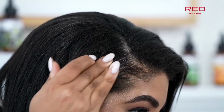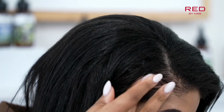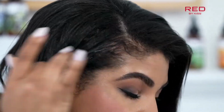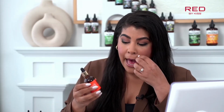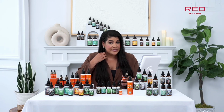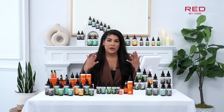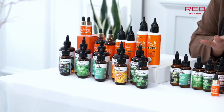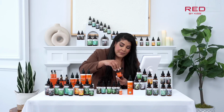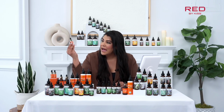Typically I will not use this while I am out and about because you can see it kind of build up a little bit. But I personally like to use this either right before a shower, so before I shampoo and condition my hair, or I like to use it at nighttime. At nighttime, your hair, just like your skin, will regenerate, okay? Your scalp will regenerate. And you wanna make sure that you're putting great ingredients on top of it.